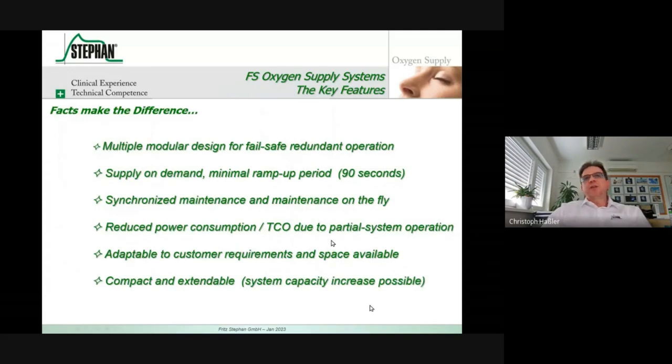And here's a little summary of the advantages of our system and this multi-modular, fail-safe, redundant design.